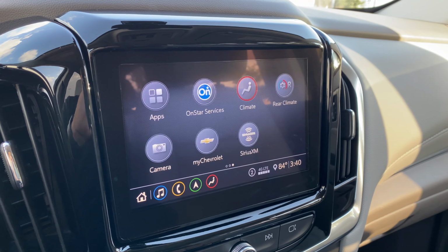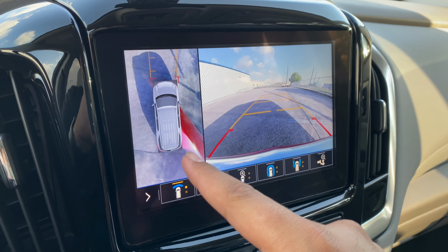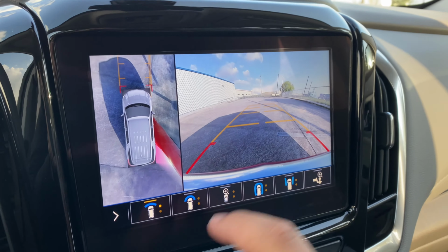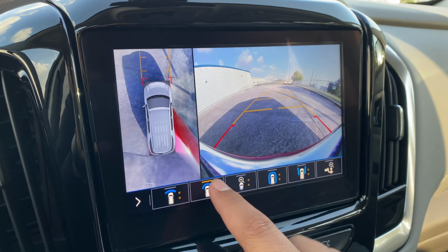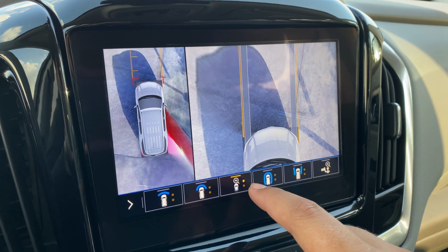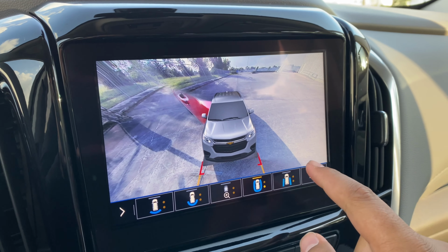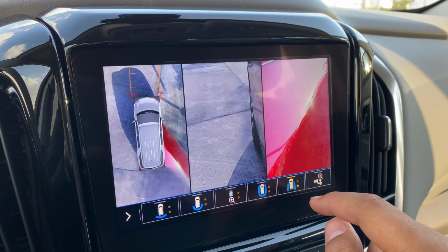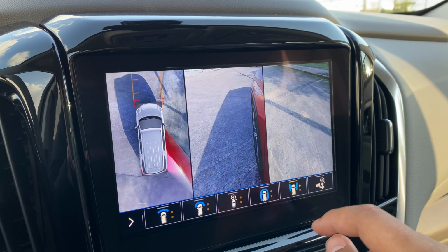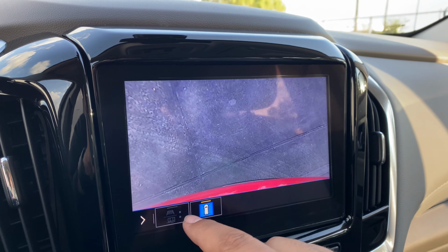Also the rear. You also have the camera system. You have a bird's eye view camera along with a front camera. You have a wide angle front and rear. You have a zoomed in front and rear. You also have a 360 degree camera. You also have cameras on all four wheels. You have a tow camera. And you have your camera settings.